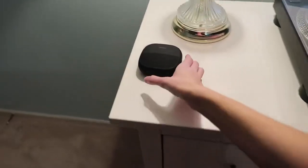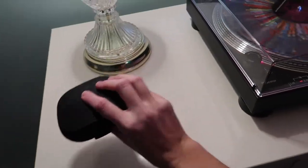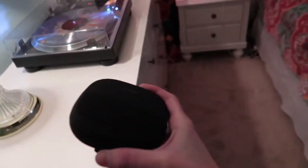My parents got me this cool Bose speaker. It actually sounds really good and high quality and nice. And this is a Bluetooth record player. So I can bring this all the way downstairs and won't have any problem with it disconnecting.